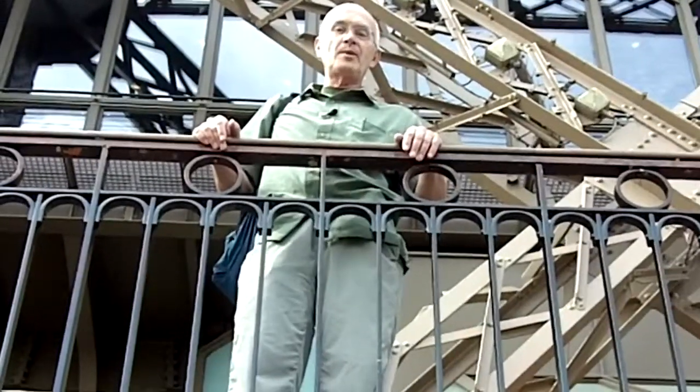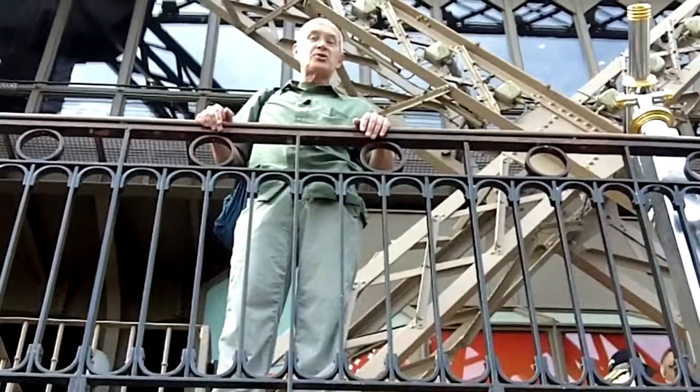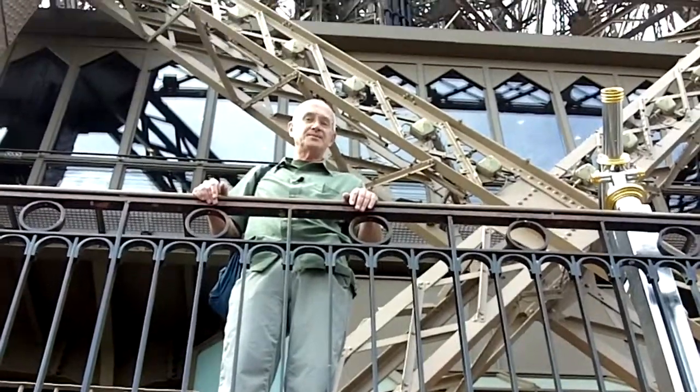The French writer Guy de Maupassant hated it so much that he often ate his lunch in the restaurant at the tower's base. He said it was the only place in Paris where he could avoid seeing its distinctive profile.